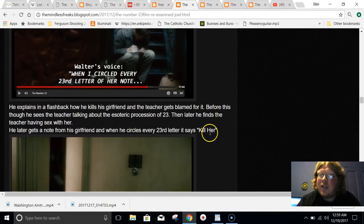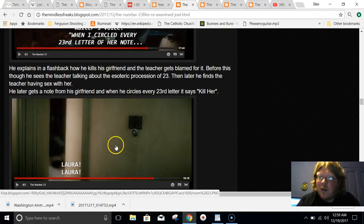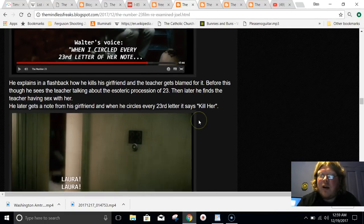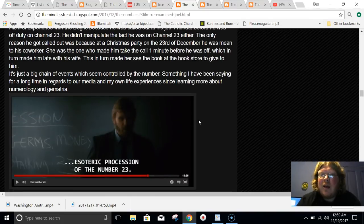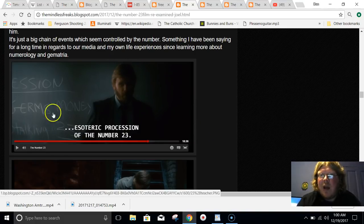So he goes to her house to kill her, and he's not making it up that she lived in apartment 23. He had no control over that, right? So he goes to apartment 23. Her note, every 23rd letter says, kill her. And the reason that he was mad about it, and it kind of built up to them breaking up, was because of one of these teachers here who even talks about the number 23 on the wall when he's in there. He's not making that up. He looks in there, he sees the number 23, right?